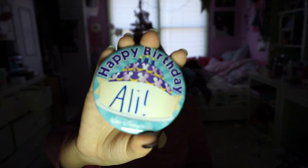A random lanyard. Oh, my birthday pin from literally the day that I got there. This was my birthday pin. I never got a birthday pin when I went to Disney because I've never gone during my birthday, and this was literally the first day I got there, so that was cool. This is another lanyard full of pins because I pin traded too much while I was there.